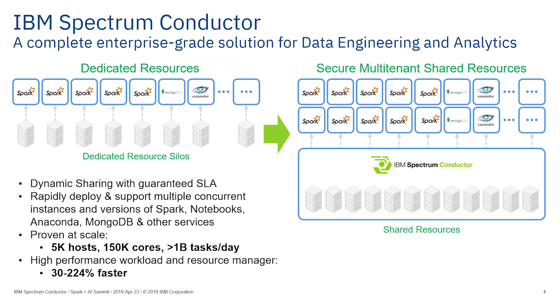And as noted in here, we obviously focus a lot on Spark as a particular optimized workload that can benefit from this shared multi-tenant environment. But it's not just about Spark. It's really about bringing different data science analytics workloads, including notebooks, Anaconda, Cassandra. You'll see some examples later in this presentation, together to really share across this shared pool.